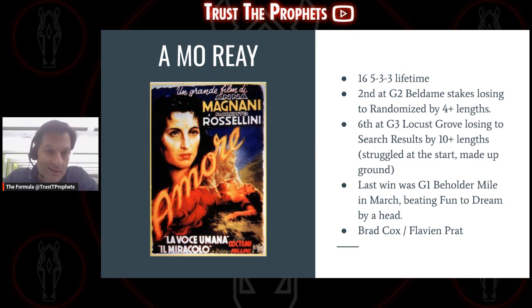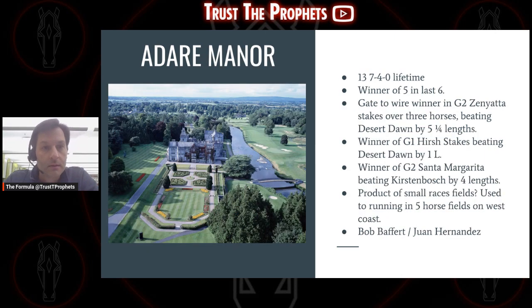5 wins in 16 races, second place at the G2 Belding Stakes, losing to Randomize by 4 lengths in that one. A sixth place finish at the G3 Locust Grove. Last win for this horse was in March, a G1 Beholder Mile win, beating Fun to Dream. Brad Cox trained.